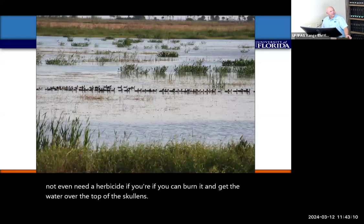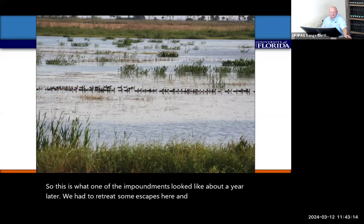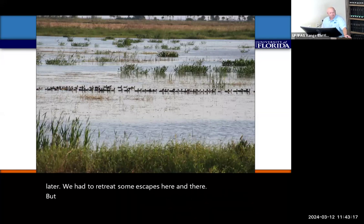So this is what one of the impoundments looked like about a year later. We had to retreat some escapes here and there, but overall it worked fairly well.